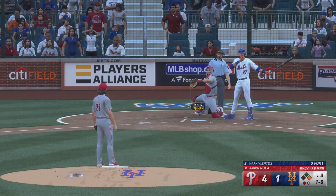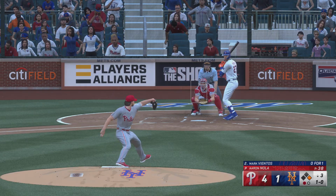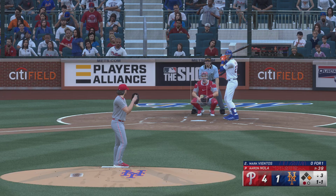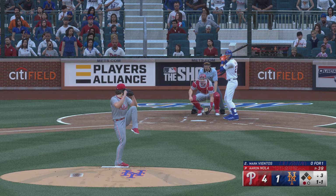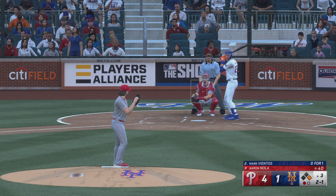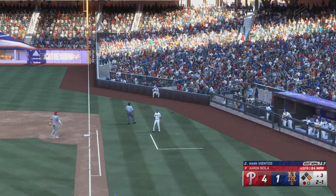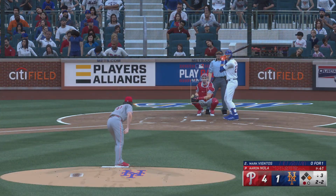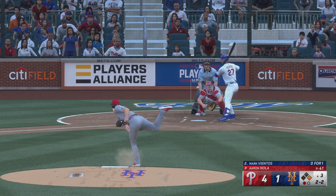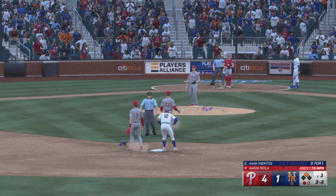And there's a ball. Next offering is in for a strike. And the right-hander deals. Ball inside. Lindor at first, one gone. That one pushed foul. Runner on the go. Pitch is low. Throw is low, and he can't pick it. And that's a stolen base, not even close.